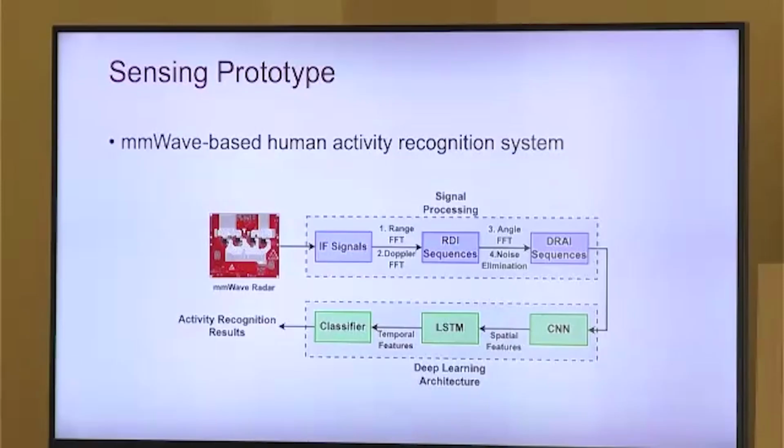This slide shows the system architecture for the millimeter wave based human activity recognition system. It has two modules. The first module is signal processing. The second is a deep learning architecture. The signal processing technique is related to the specific type of signal. For millimeter wave signals, we use FFT, the fast Fourier transform, to transform the raw signals into time series heat maps or time series frames. Then we can use deep learning models to recognize the human activity in the signal. Here I use the CNN and LSTM model. CNN extracts the spatial features, and LSTM extracts the temporal features. Of course, you can use other techniques, for example, transformer and CLIP.